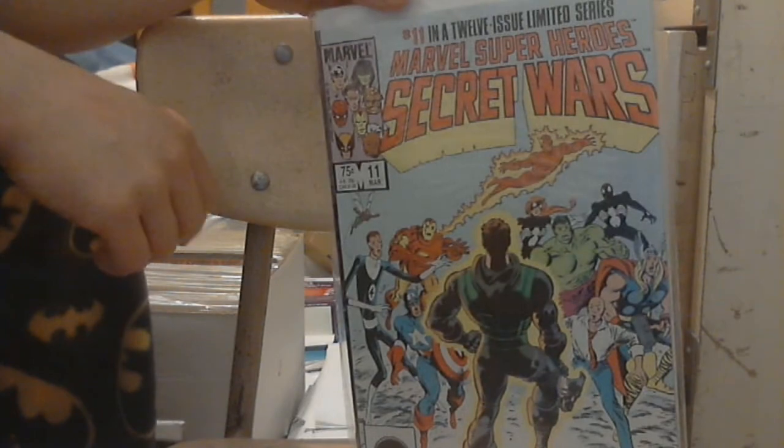Secret Wars number 11, and you can see there's a spine roll there. And Secret Wars number 12. Again, I got this in the late 2000s, around 2007, because I wasn't in Chicago yet. This was before that craze, before things started getting super expensive. I didn't pay that much for those. I think it was only like $15 for the entire lot. That's before things got expensive. Nowadays, you can't buy anything.